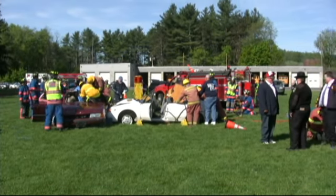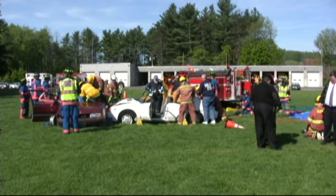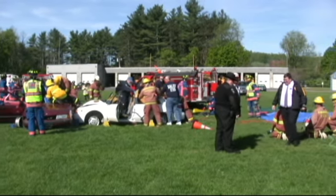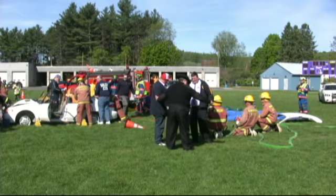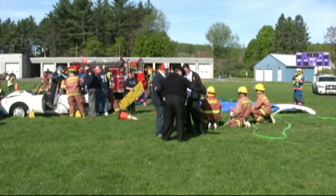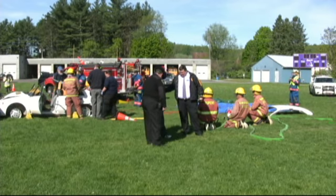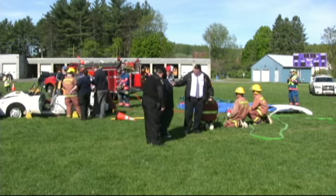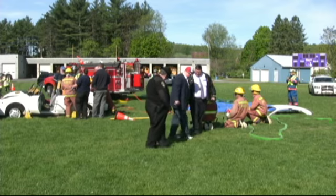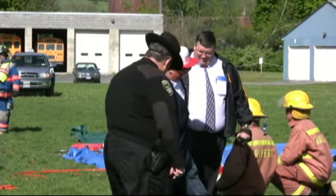What Deputy Murphy is doing now is called HGN, horizontal gaze nystagmus. You can go to gym class with Mr. Fifield or whoever you have, Mrs. Adams, and practice the walk and turn, the one-legged stand, the finger to nose, and all that. Practice, practice, practice, and say, when that stupid cop pulls me over, I'm going to be a professional. Horizontal gaze nystagmus is an involuntary reaction to the alcohol from the body.